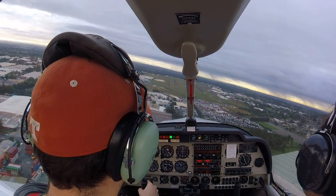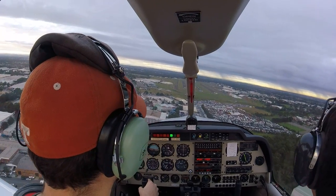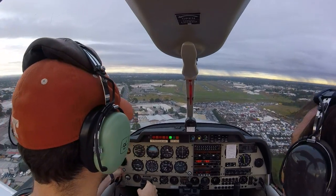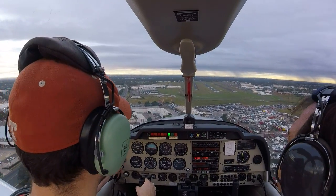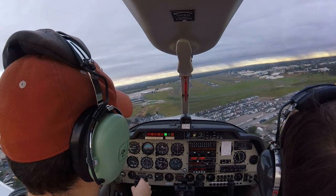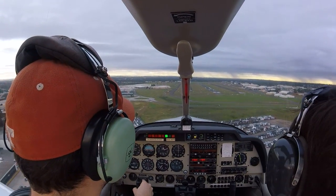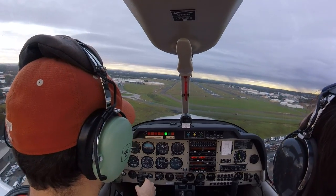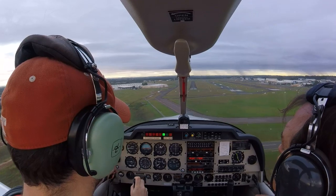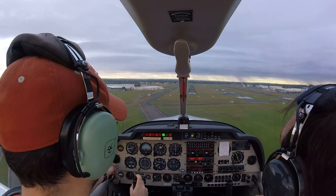Tango Zulu X-ray, downwind, touch and go. Tango Zulu X-ray. India Sierra November, runway left, clear touch and go. Clear touch and go, runway left, India Sierra November.